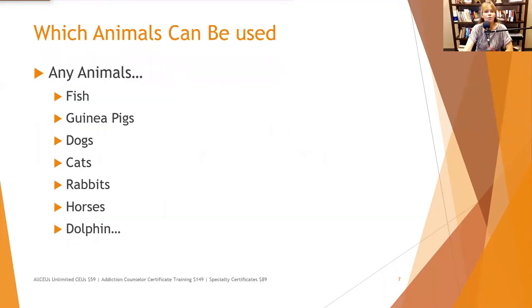So which animals can be used? Any. They actually did some research that found that people's blood pressure went down when they just watched a fish tank, and they compared it to a fish tank without fish and a fish tank with fish. And the fish, just the constant movement of the fish and watching them is sort of hypnotic. And they found that people's blood pressure decreased significantly, which is probably why they have fish tanks in dentist offices a lot of times.